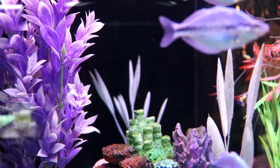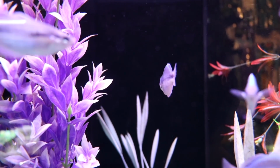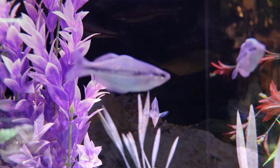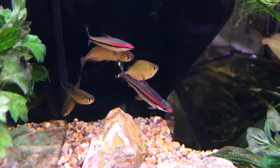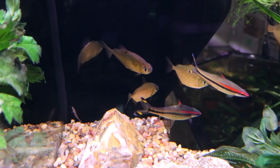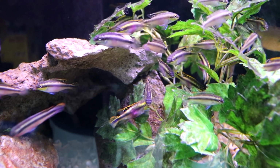So I wanted to also show you some non-cichlids. So for those of you who like a more community feel, we've got some rainbow fish here, and this store had a lot of variety of fish. Love the Denison barbs or the red line sharks. They get pretty big. I mean, they'll get 6-7 inches, but they're relatively peaceful. And if you get a bunch of them, they can look pretty awesome.